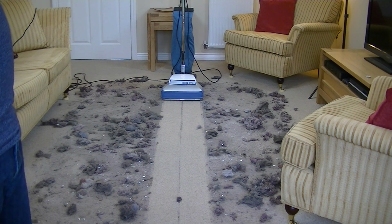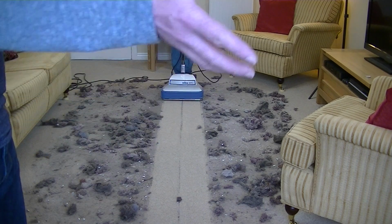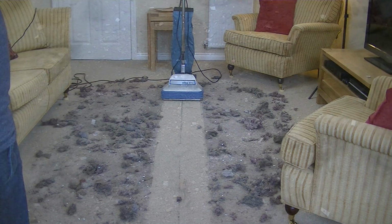Okay, let's have some close-up shots and see how well this machine agitates. Obviously there's no beater bars in this, but I could see some of the particles. You wouldn't have seen it from the shot I've given you because it's just a wide angle shot, so we can see a nice difference. I'm not sure if all this will fit in the bag, to be honest. But anyway, I'll get on with cleaning the rest of this mess up.